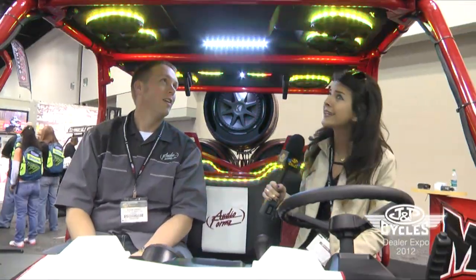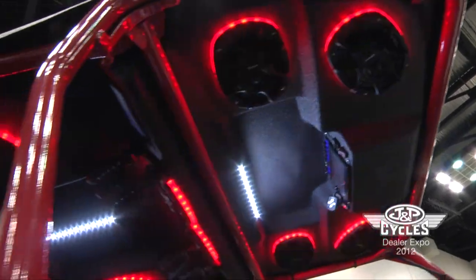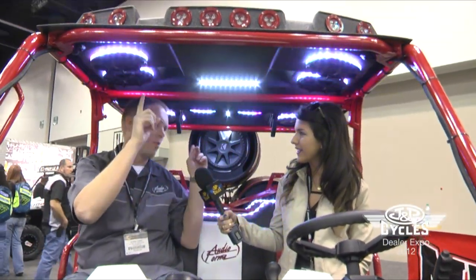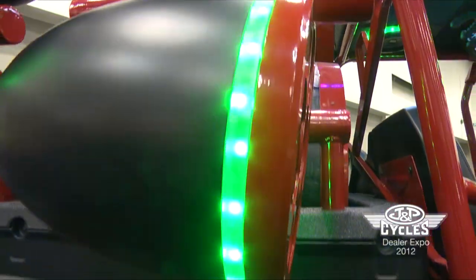What is going on? It's a party in here. Of course. Well, we make stereo tops for side-by-sides. This is the one for the Polaris Ranger crew that we sort of went over the top with and tricked out a little bit. I love it.